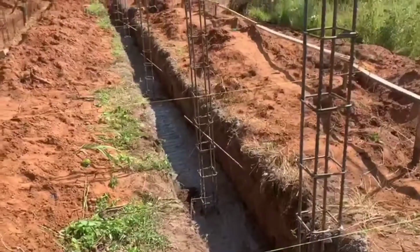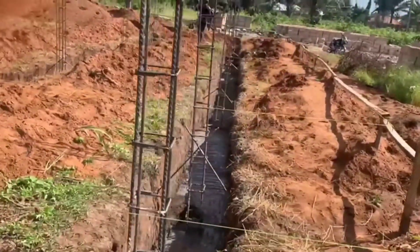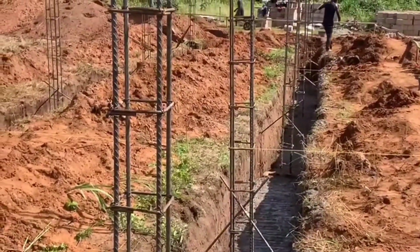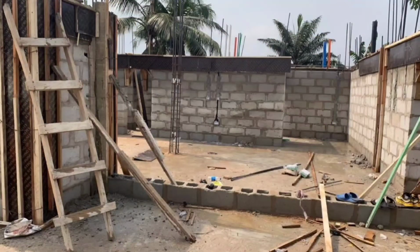Now, after the DPC has been achieved, you could decide to leave it for 1 or 2 days to cure a little. Actually, the ideal thing is to leave it for 21 days to cure. But in most cases, we continue construction almost immediately. This doesn't really have any negative effect because it has a support, which is the sand that was filled under. And once there is a support, the load is not completely resting on the concrete.